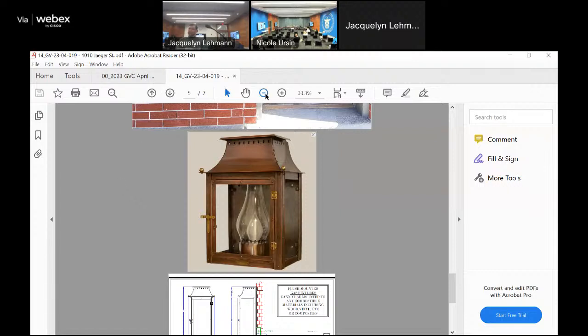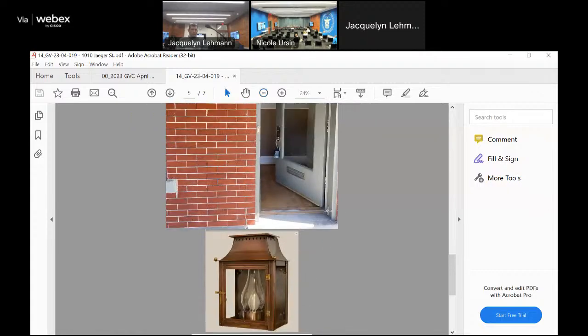Anything else? Questions or comments? Is there a motion? Motion to approve item GB-23-04-019. Second. Question on the motion? I'll make the comment that we're replacing a fixture with a fixture as opposed to putting a new fixture where a fixture did not exist before. All those in favor? Aye. Against? The ayes have it, motion passes. Thank you. Thank you very much.